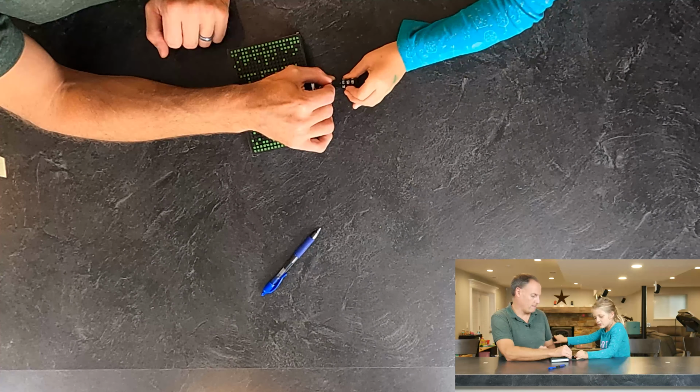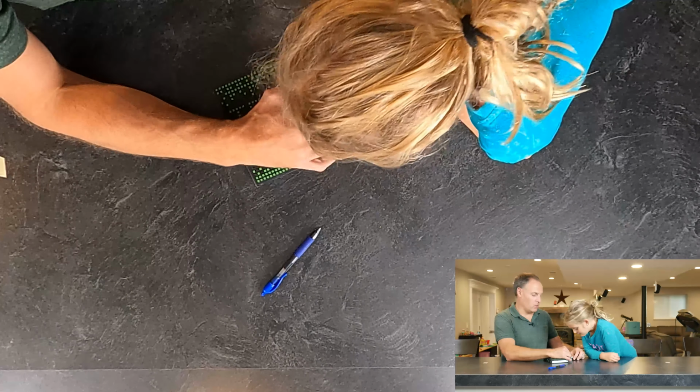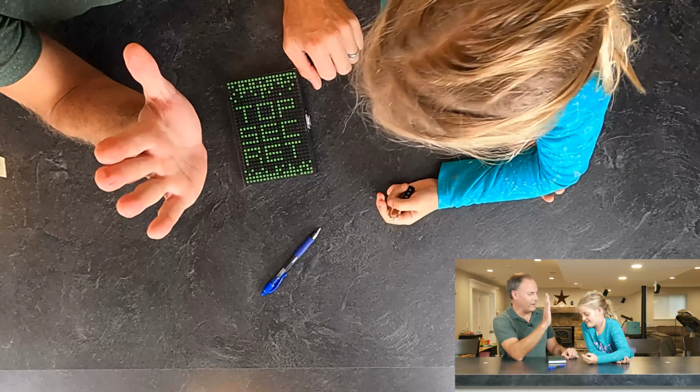5. Six. What were you doing on the camera? Where are you pointing at me? Yeah. 2, 1, 6. Awesome. High five for awesomeness.